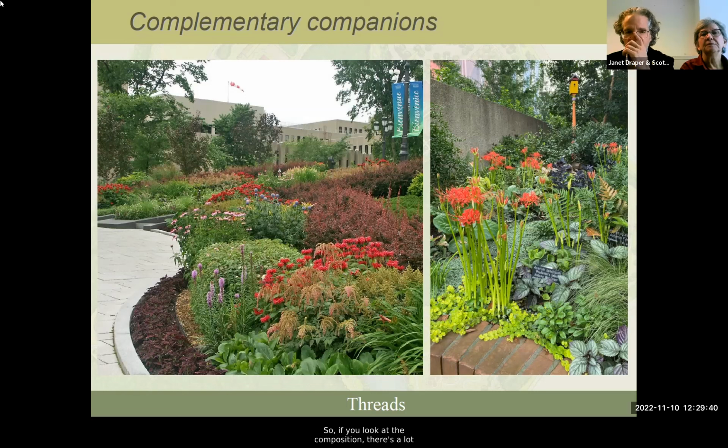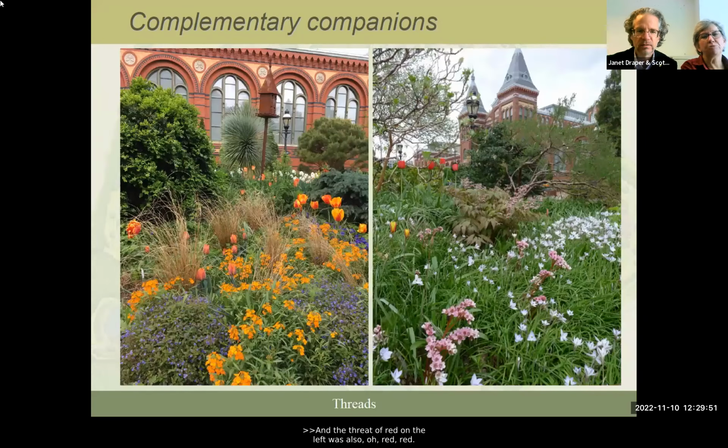So if you look at the composition, there's a lot of stuff going on there with the perennials, but it's that repetition, that thread of red repeated through the composition, that helps keep it all together. And the thread of red on the left was also, correct. Thread of red. Some more threads here. Lots of threads.